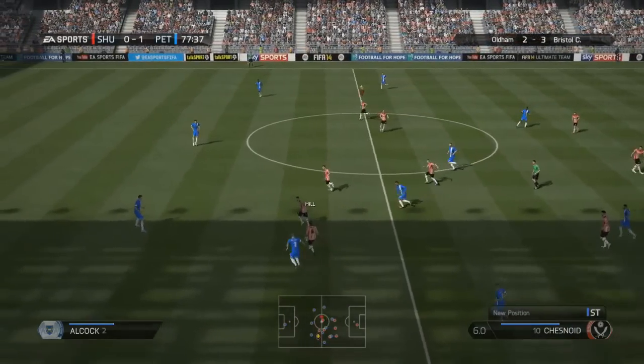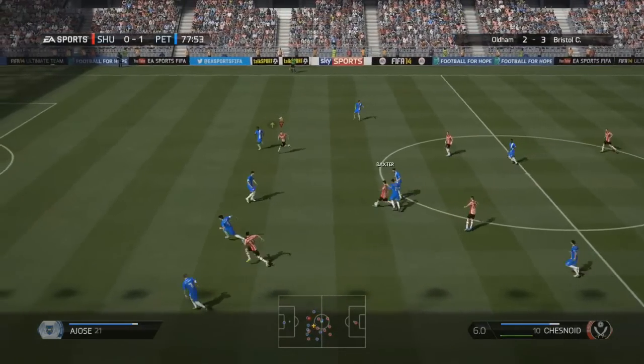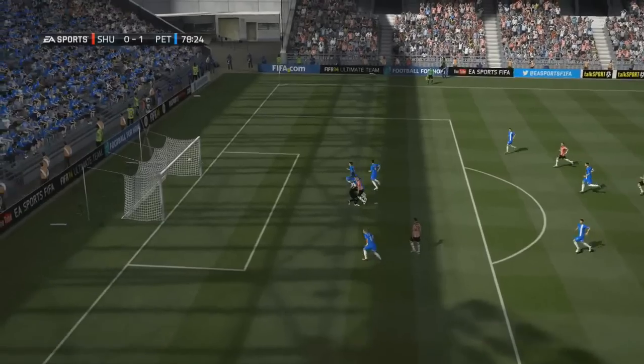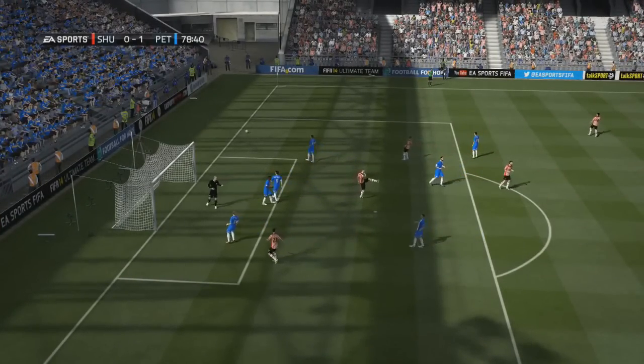Could be in. They've given the ball away. Go on then, over the top. It's a lovely ball by Billy Painter. Can we get there? First touch is decent. Second touch is decent. And the shot goes wide.